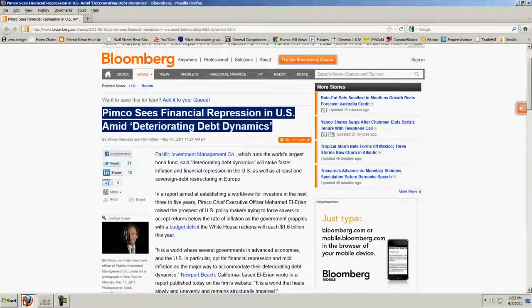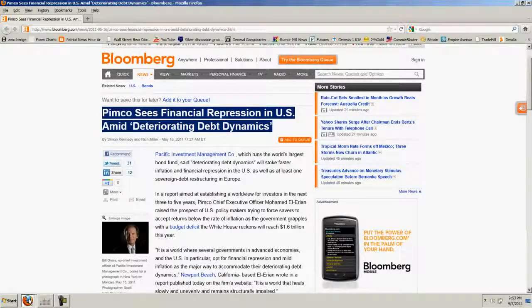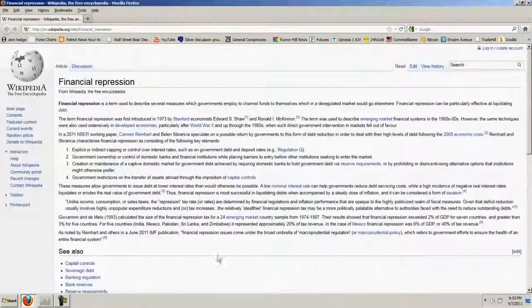So let's start with the Wikipedia article, and I'll read that to you briefly. It's just a general explanation just to give legitimacy to this. So this is Wikipedia. This is common knowledge, of course, because it's on Wikipedia. Financial repression is a term used to describe several measures which governments employ to channel funds to themselves which in a deregulated market would go elsewhere. Financial repression can be particularly effective at liquidating debt.